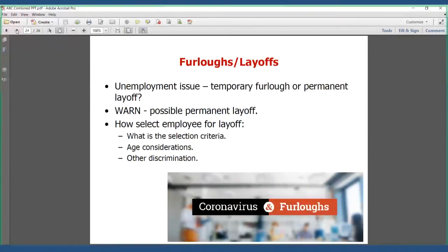A lot of questions about furloughs and layoffs. If you're going to let somebody off, generally unemployment is going to kick in anytime you're going to have either a work hour reduction or a permanent layoff. They're going to get unemployment. Through the 26th of this month, they're also going to get that $600 check from the federal government anytime they have a week of partial or full unemployment. So they're going to get that. The TWC has indicated that they're not going to do chargebacks for employers during this period of time. So if you do lay someone off for COVID-related reasons or reduce their hours, they're going to get unemployment, but you're not going to get a chargeback.